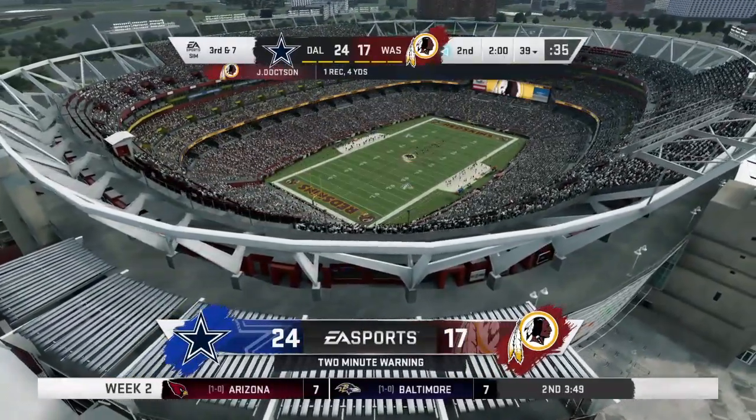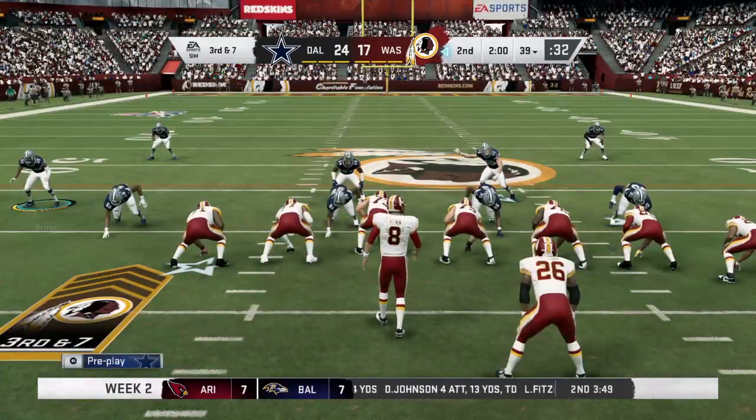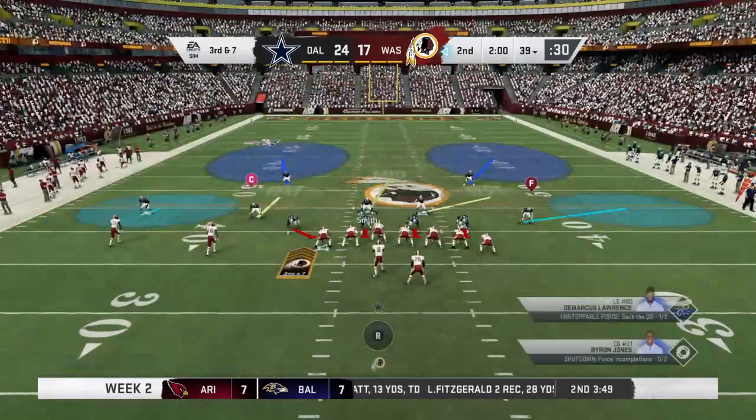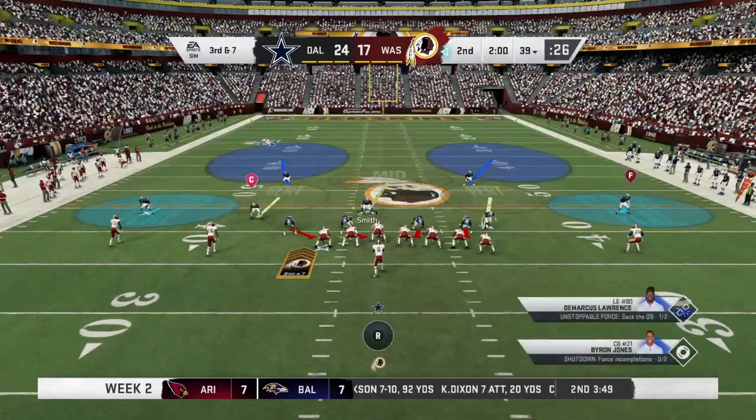2 minutes remaining in this 1st half of football. A reminder coming up at halftime, we'll head to Orlando. Standing by there, Jonathan Coachman. He'll have stats and scores from around the NFL in this 2nd week of the regular season.